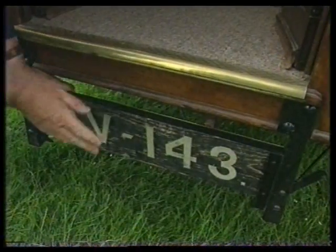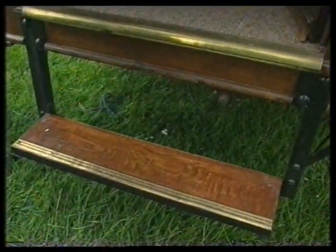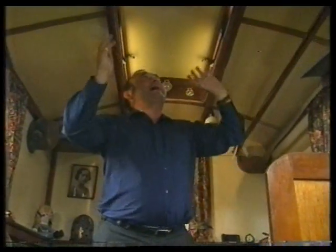Now, this is rather nifty. This is the original number plate and it doubles up as a step to get on board. Actually, it's very reminiscent of a railway carriage here up in the roof and the luggage rack. Apparently, these caravans were hired out to sales representatives in the 30s who used to trundle around the country with them and sleep in them at night. That was before the days of travel lodges, of course.